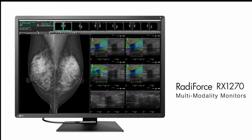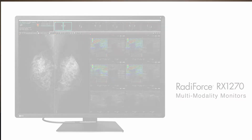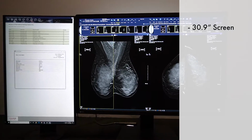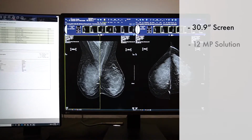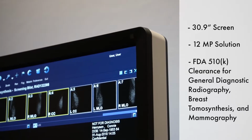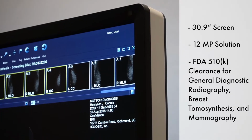I'm Lisa Havener, Healthcare Business Development Manager, and I'll be talking about another one of AZO's solutions for multimodality reading. AZO's newest addition is the RX1270. It's a compact, feature-rich 30.9-inch 12-megapixel diagnostic monitor. It's designed with the radiologist's comfort and work efficiency in mind.